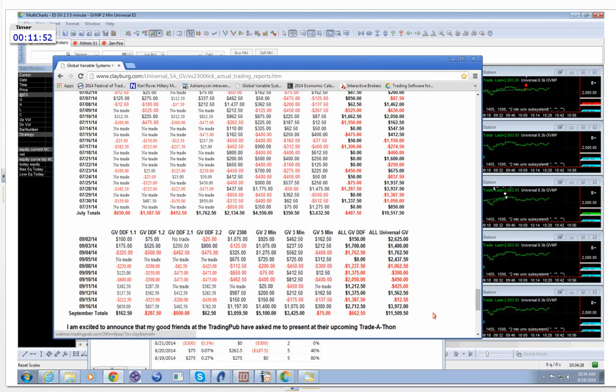Here are our September totals for the universal global variable systems, meaning the 2300, the 2, the 3, and the 5. We've made $11,000 so far on those 4 contracts. I'm trading a 2 lot on each one of those. So you can figure whatever your margin would be on a 2 lot to trade all the way through there.